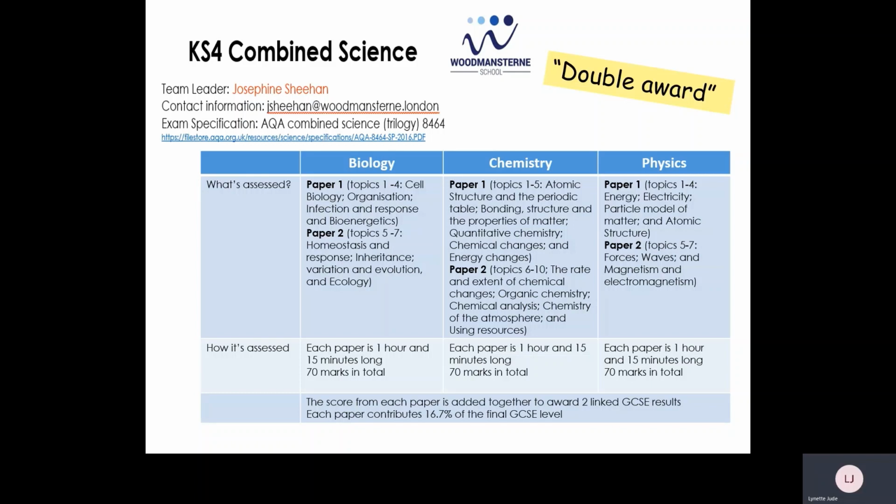If you look at the bottom of the table, it tells you that each paper for these subjects has a weighting towards a final level. And at the end of year 11, students taking the double award will leave with 2 GCSEs that are linked. And we call that the double award.